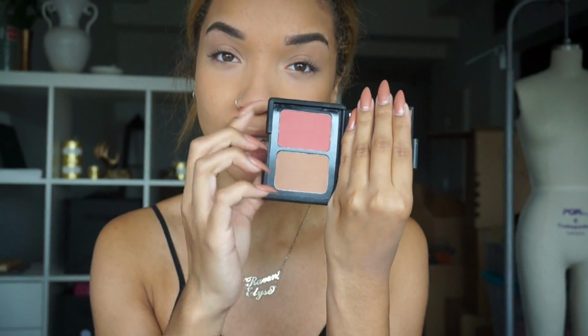So now I do want to add some dimension to my face and bronze up my face a little bit more. So I'm going to be using this e.l.f. bronzer and blush palette just because it's real quick and easy for an everyday look like this. But the thing with some e.l.f. products is that they tend to be a little bit less pigmented than some of your high-end products that you might get from like Sephora or whatever. This is just a drugstore product, so they do tend to be a little bit less pigmented.